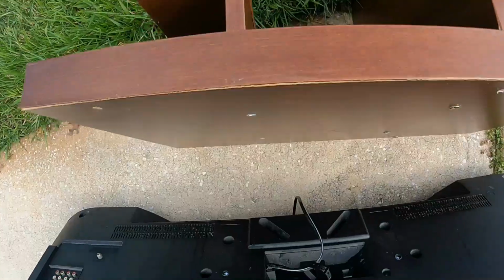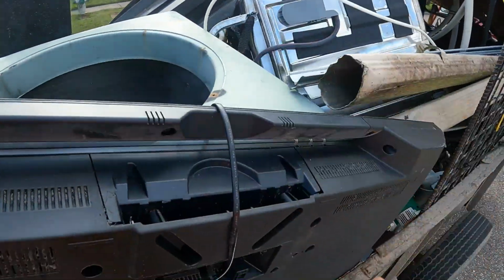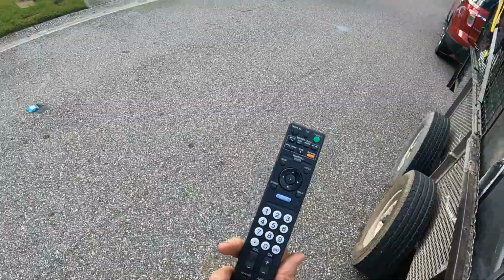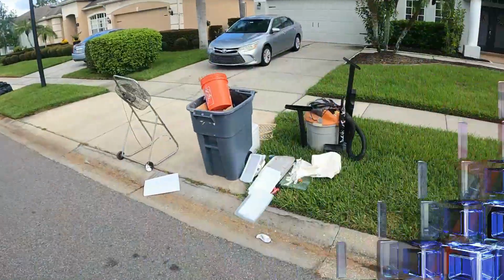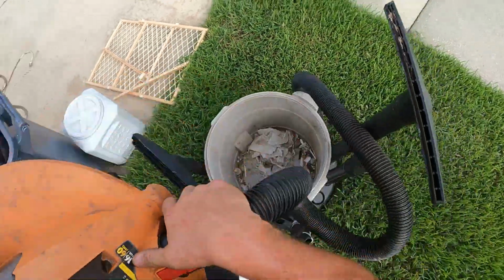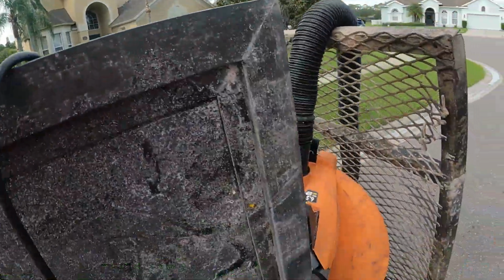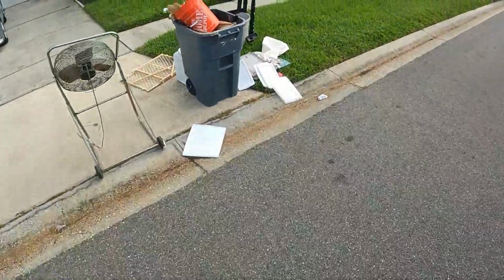Oh, a remote. This is an old TV though. All right, let's take the remote. We'll look this guy up, and for some reason there's comms. I'll put it right here. Onward. Got a couple more things here. Get ourselves a shop vac with cord. Get back in there, cord. You get in there, hose. And a big old fan.